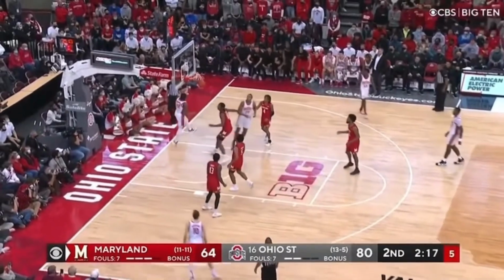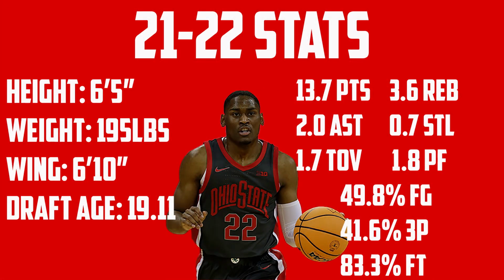So first off, I want to show you his stats. Malaki Branham started off a little bit slow at Ohio State, but since his breakout game versus Nebraska, over the last 22 games of the season, he averaged 17 points, 3.8 rebounds, and 2.2 assists, on a super efficient 53% from the field, 43% from deep, and 82% from the line. Malaki Branham had a super efficient freshman season, and that's one of the main reasons why he's getting lottery interest now going into this year's draft.